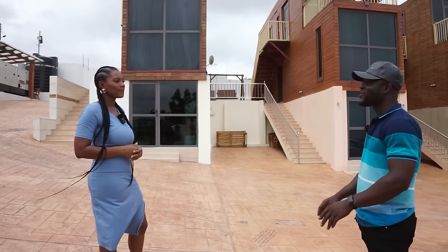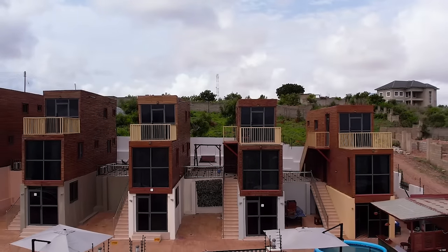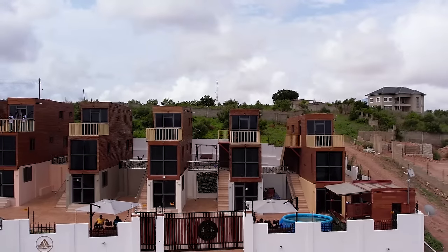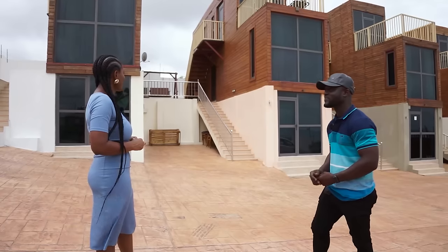Let me just use the very simple word. It was a new project. The terrain was quite new. As you can see, the mountain is very steep. How the containers even moved from downhill, uphill alone was a whole adventure. And it was exciting, like I said. That's the word to summarize it.